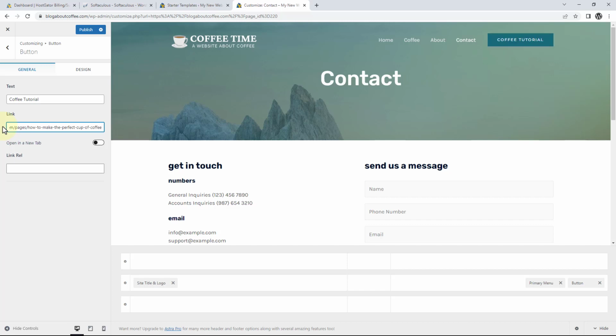But if we wanted to link this button to a page on our own site, we just need to open up a new tab in our internet browser and visit our website. Then we can find the page we're wanting to link to, copy the URL from the top, and then come back and paste it into this box. Then if we're linking to another website, we need to turn on this switch beside where it says Open in a new tab.